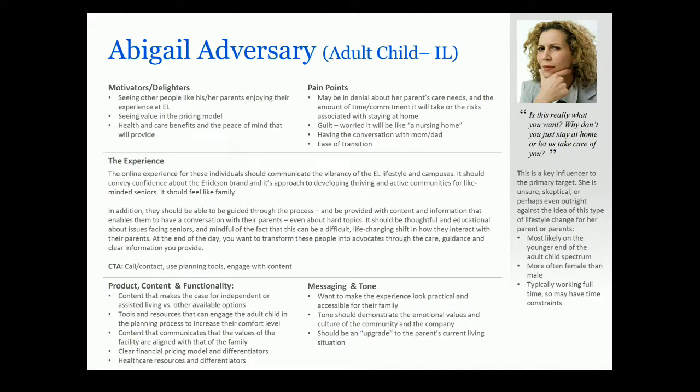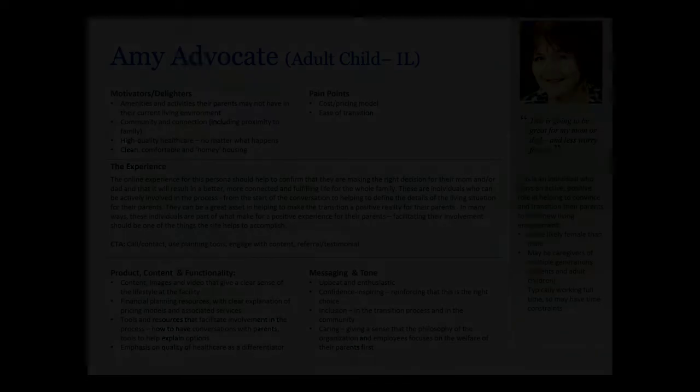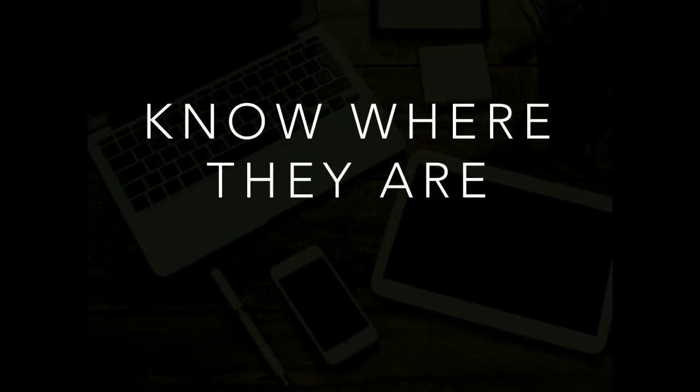What are the things that we can say to them and show to them that demonstrate that maybe they don't really understand who we are? So we spent a lot of time looking at those. We spent a lot of time looking at the people that like us and the adult children, because we really wanted to understand how to connect with them.